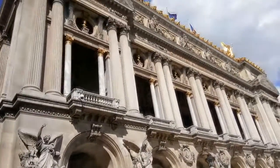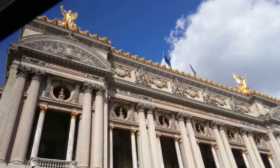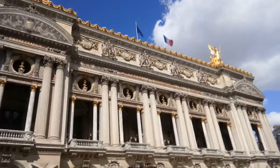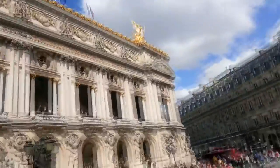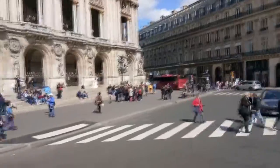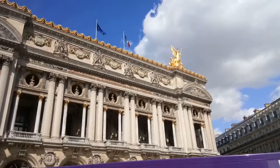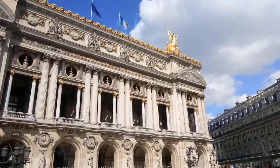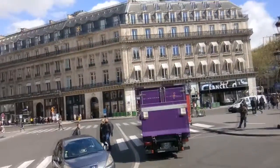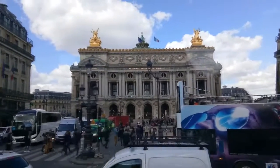Left hand side, look, left side of the opera. Look at ladies and look to the left, beautiful facade of the opera house.